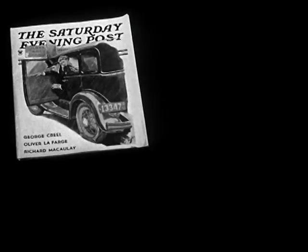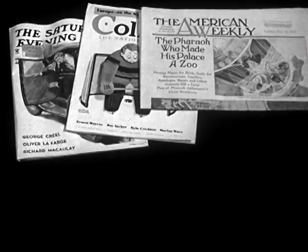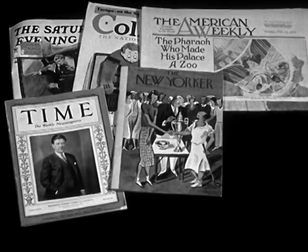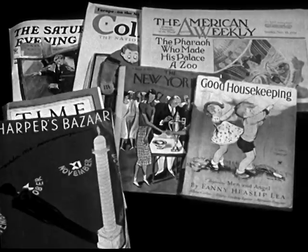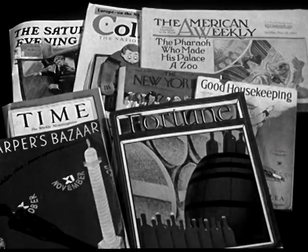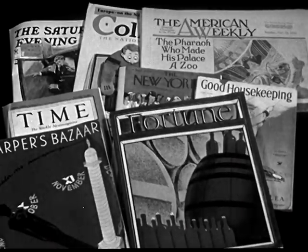The Post, 3 million. Collier's, 2.5 million. American Weekly, 5.5 million. Time, 500,000. The New Yorker, 130,000. Good Housekeeping, 2 million. Harper's Bazaar, 120,000. Fortune, 100,000, making a grand total of 13,850,000 circulation that will deliver at least 365 million reader impressions during the year through magazines alone.